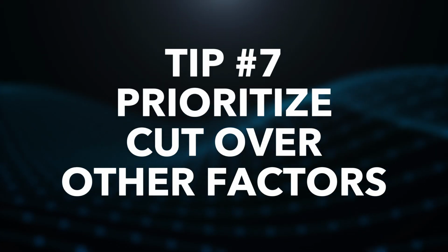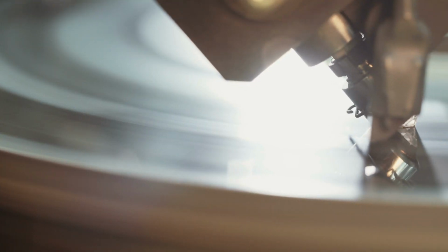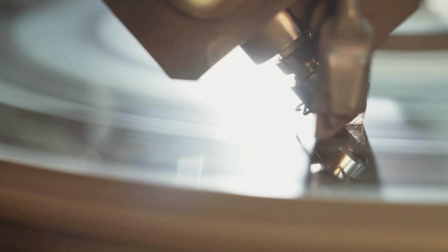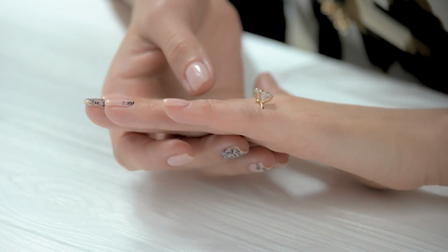Prioritize cut over other factors. If you're shopping for an engagement ring, you've probably heard about the 4 C's of diamonds, right? There's cut, color, clarity, and carat. Well, here's the thing. If you want a diamond that really sparkles and shines, cut is truly your best friend. The truth is, you could have a huge diamond with perfect color and clarity, but if it's cut poorly, it'll just look like a dull piece of glass. So here's why cut is so important.